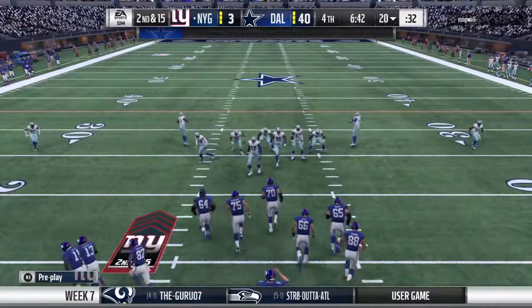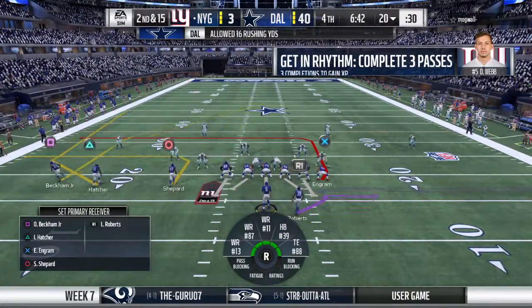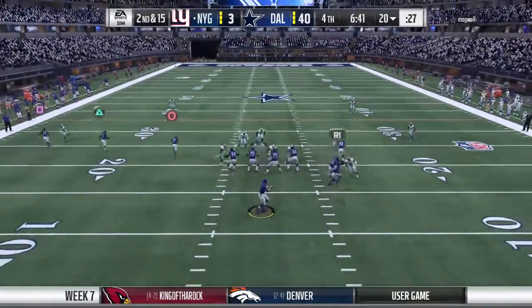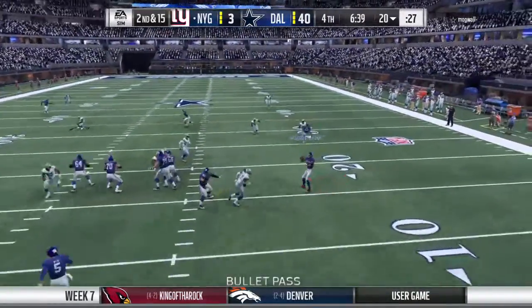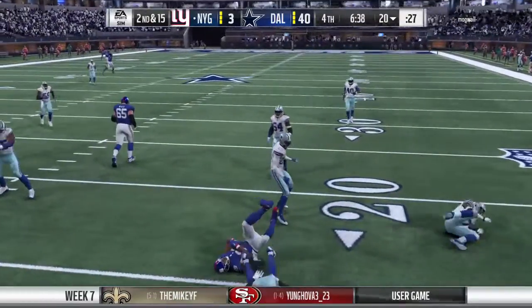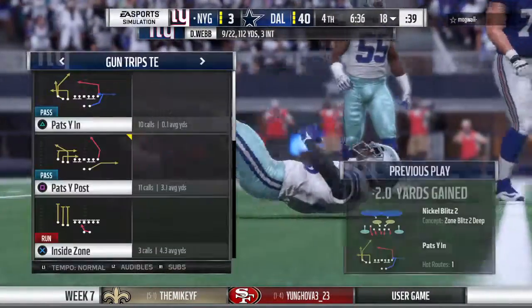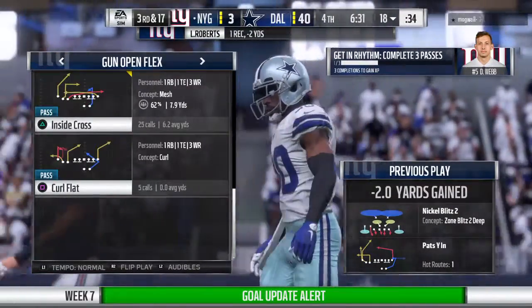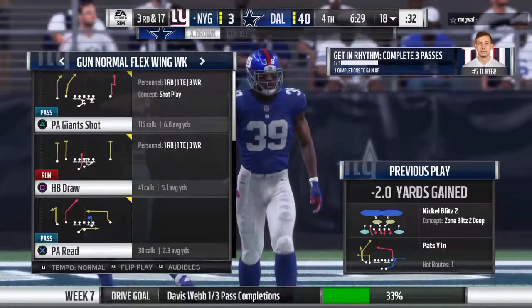You know, things started out poorly in this game, and to be frank, they just really haven't gotten much better. And all that does is embolden the secondary. They feel good about what's going on, and they just play better and better. He's going to flip that out to the flat. It's complete. He lost 2 there, and it's third down.